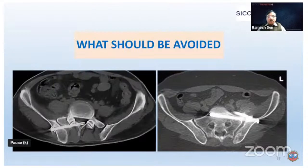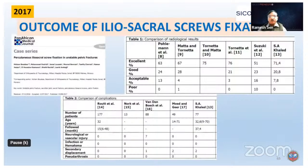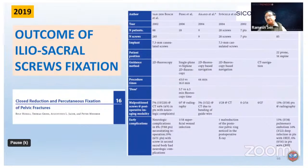Now, what is to be avoided in this fixation is this: our screw should never enter into the canal, or it should not come anteriorly. And as was told by Rowan also, now we have got more of these osteoporotic fractures, where for stability, you need specifically the long screws. When you look at the outcome, most of the authors do say that they have a good outcome, but there is always a chance of neurological or vascular deficit and secondary displacements. This other paper also describes various authors telling about it, but there does remain problems also.